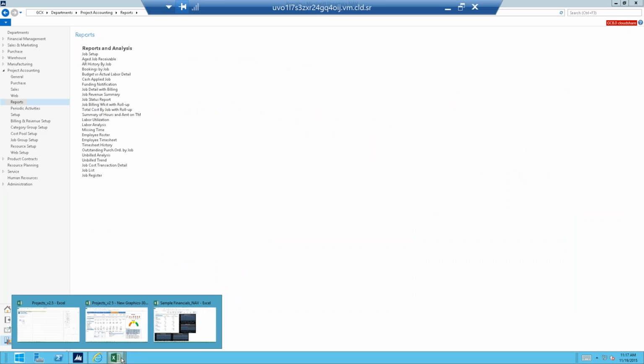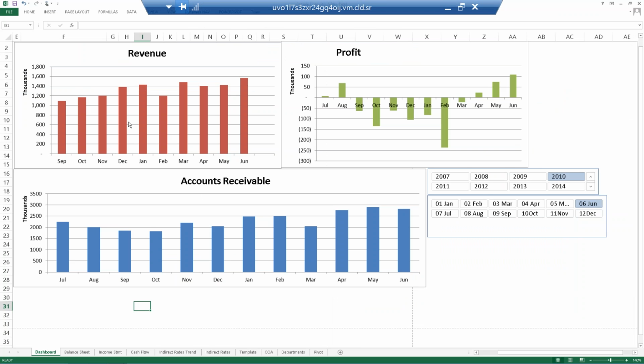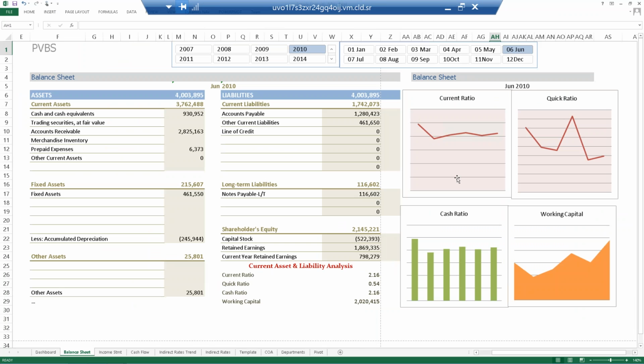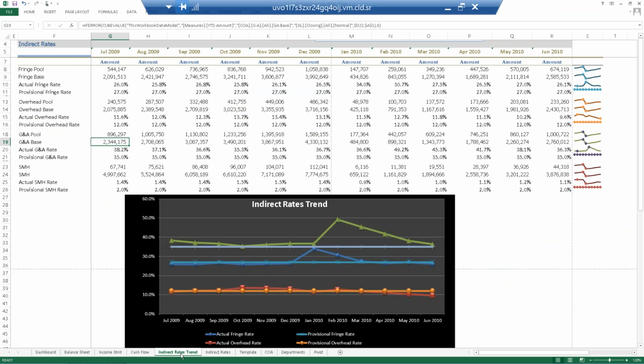And just to go back, there's also a set of financial views. So everything from a trend of your revenue, profit, and AR, a balance sheet with my key metrics over to the right, an income statement, cash flow, and then for folks that have cost type work, it can also give you visibility of your rates trended over time. So you're seeing my actual versus provisional rates over time. Those are just, from a general overview perspective, some of the components.